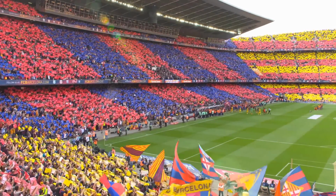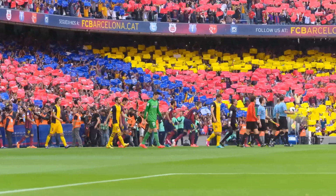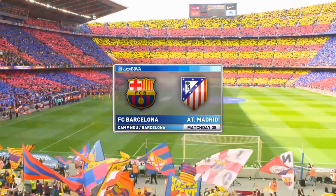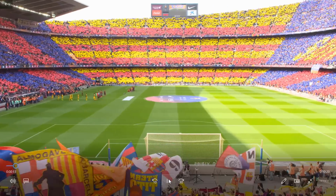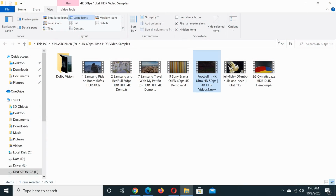and only a win for Barca would be enough because it would give them the same number of points as Atletico, but the head-to-head goal difference is what counts in the case of a tie on points. The mosaic of the Camp Nou.